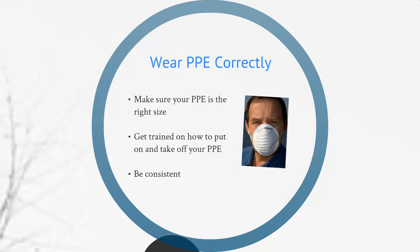Finally, be consistent. Wear your PPE anytime you're exposed to a hazard. This might seem excessive, but you'll get used to it. Your health and safety is on the line, and remember, PPE is the only thing between you and the hazard. Some employers have penalties up to termination for not wearing the appropriate PPE. This isn't to scare you or make you feel bad, it's to keep you safe.